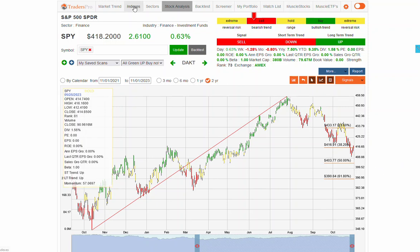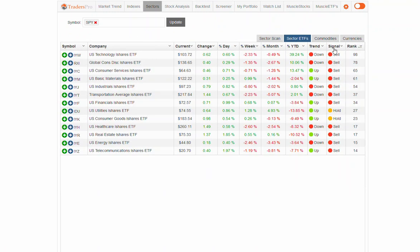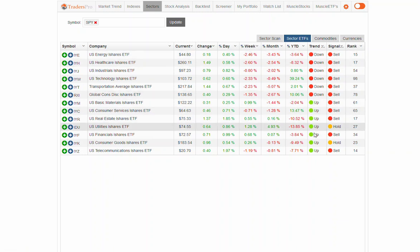If we take a look at what's happening in the sectors, we've got sector ETFs. Let's see how much those moved yesterday. We did see a few more now moving into uptrends. So that was a pretty significant day yesterday to start to shift the sectors as well. We had a lot of these that were just in sell. They still are in this hold range. So we're seeing some early indication on some of these sectors: base materials, consumer services, real estate, utilities, financials, consumer goods.